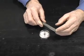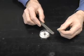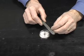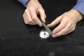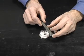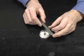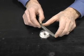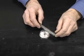And that's essentially what happens in an iron nail, for example, or in a permanent magnet. The iron atoms are lined up so that their poles are all in the same direction. When you drop a magnet or hit it with a hammer or heat it up, the magnetism can be lost because the iron atoms can change their orientation and become random, much like the iron filings did in this test tube. So this is a good way to illustrate the principle of magnetism.